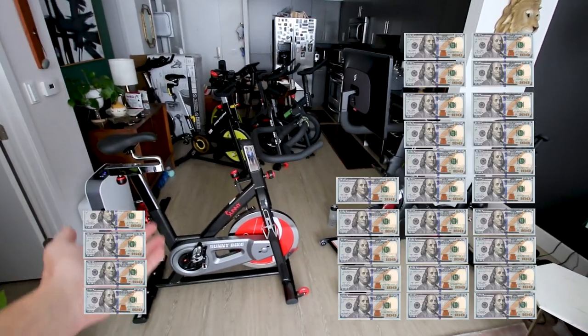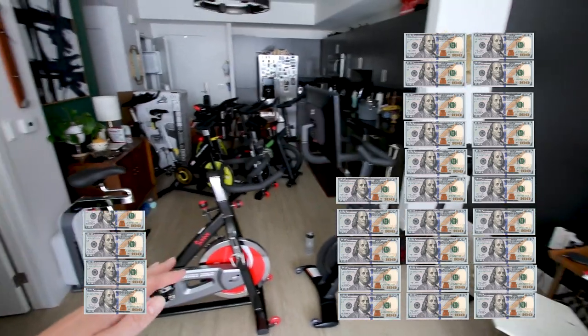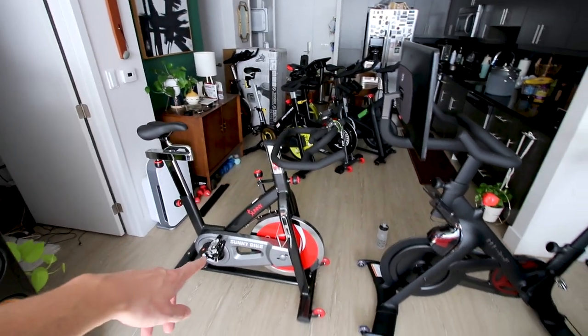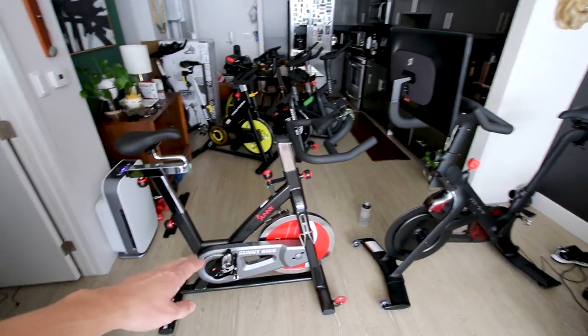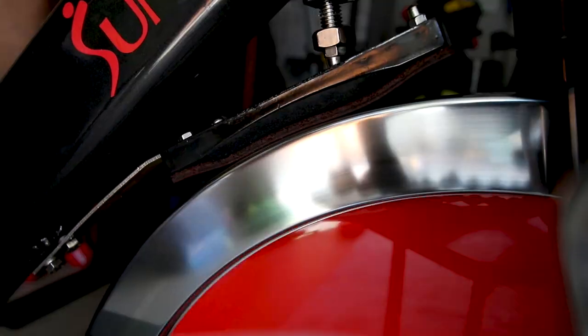So yeah, obviously a massive, massive price difference. If you're new to indoor cycling and you're a taller person or you have a lot of power you can put down and you want a high max resistance, the Sunny Bike here in this video, the B1002, is a great option for the seat height and adjustability for tall people and maximum resistance.